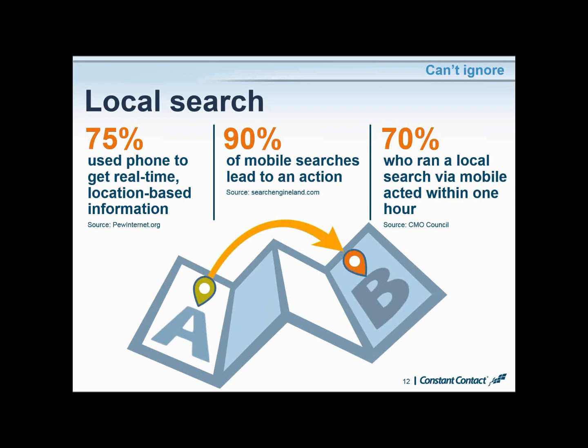So how can you afford, if you're a local brick and mortar business, to not be easy to find when people are searching for you? So you pop up on Google, and the website they look at is easy to find, where they can, with a click of a button, give you a call, or get directions to your location.